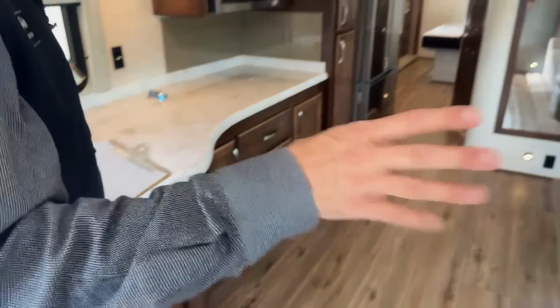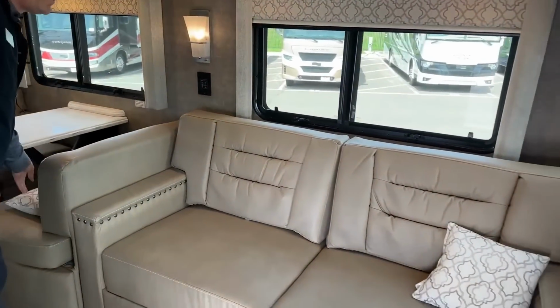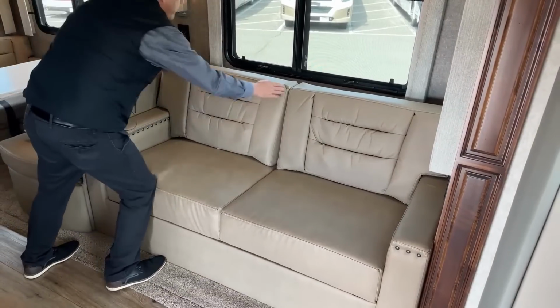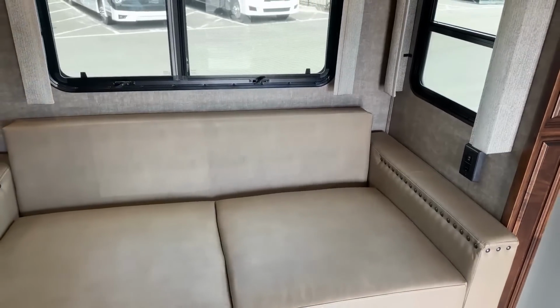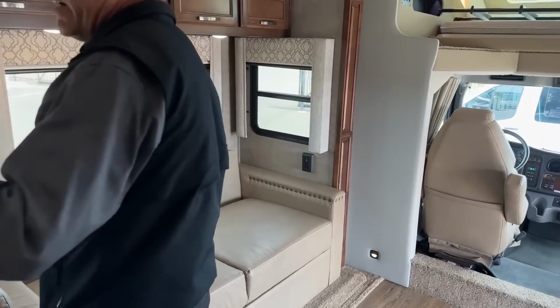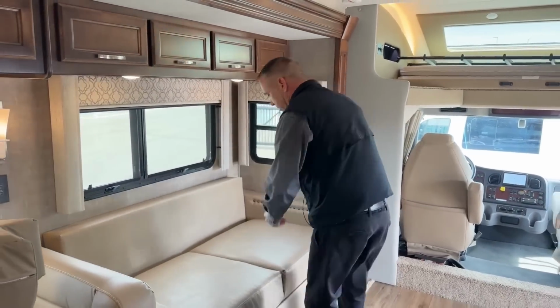We got a nice little handle. We'll start over here on this side. We do have a nice little sleeper couch here. Let me show you how this looks. This coach will actually sleep 1, 2, 3, 4, 5, 6, 7, 8, 9 to 10 people, depending on the size of those people and if you double up or not.